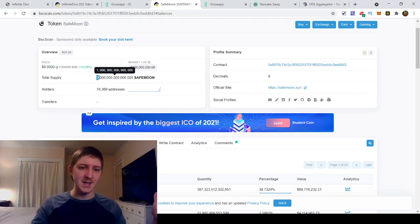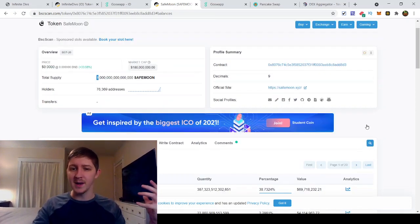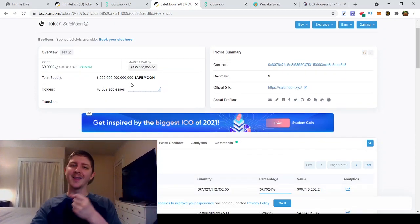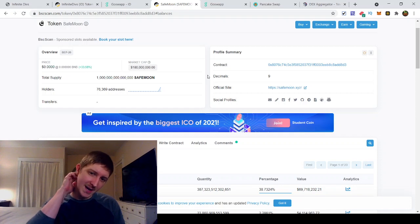So this is like a quintillion tokens, literally. I'm not even joking. A ton of tokens. The value is super low right now. In my personal opinion, this may be a quick buck, but it may not be a long-term hold. That's a lot of tokens.